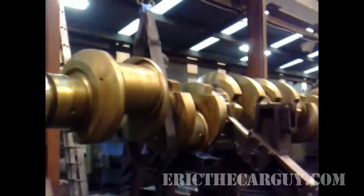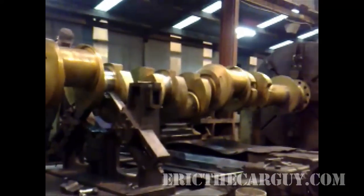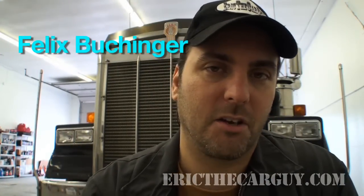As long as we're on the subject of big trucks and big things, why don't we start with a great big crankshaft? Now this crankshaft, I'm pretty sure it doesn't belong to one of these things, a giant diesel. Maybe it's a locomotive, maybe it's a ship, I don't know. Take a look, massive crankshaft. Yes, I know they make them bigger, but I've never seen one machined before. Thanks to Felix Buckinger for sending us that.